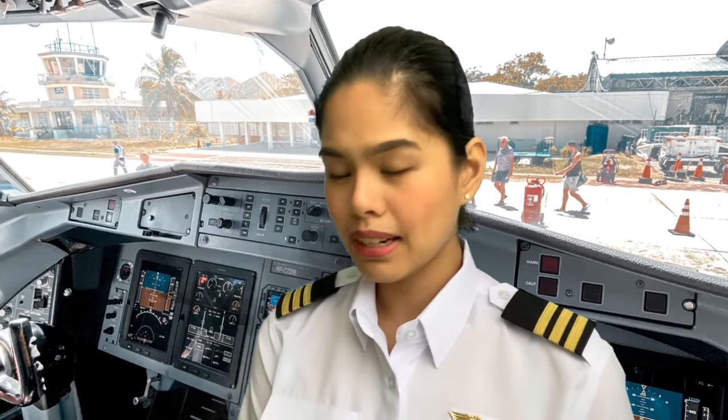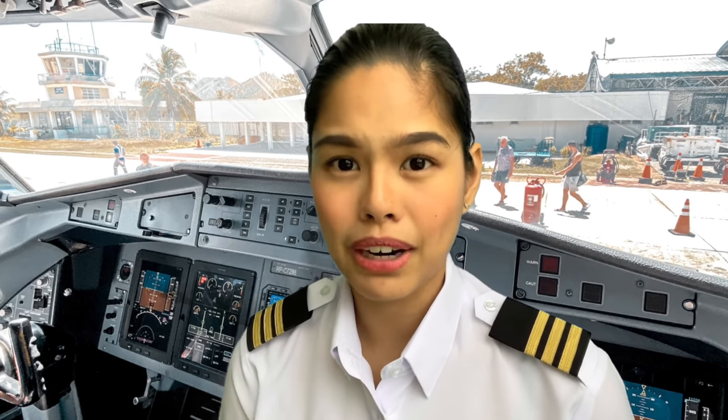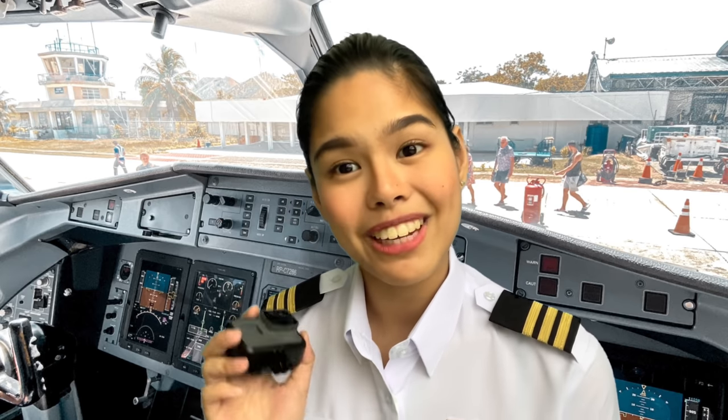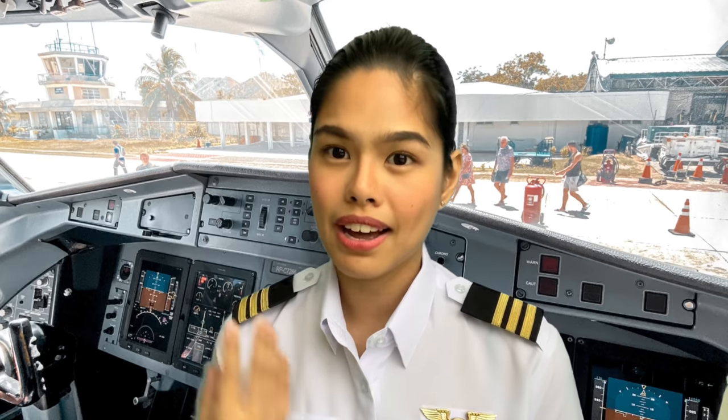And lastly, my GoPro camera. Lagi naman talaga yan nasa bag ko if ever I wanna take shots. Pero nung time na super kailangan ko yung GoPro ko to film my first international flight, naiwan ko sa bahay na naka-charge. So, ang galing ni Sheska, diba? So far, yun lang naman ang laman ng bag ko.